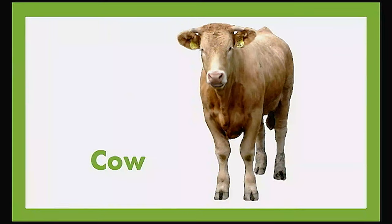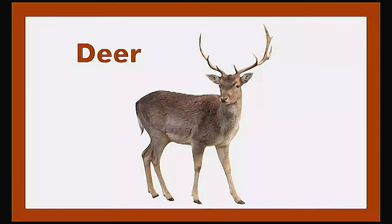Cow. Cow. Cow. Cows go moo. Can you say cow? Deer, deer, deer. Can you say deer? Deer have beautiful eyes, and sometimes they have horns.